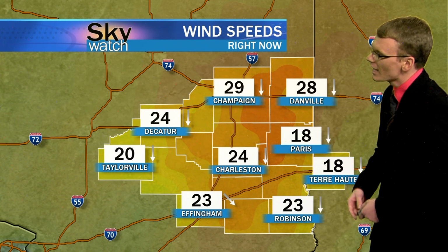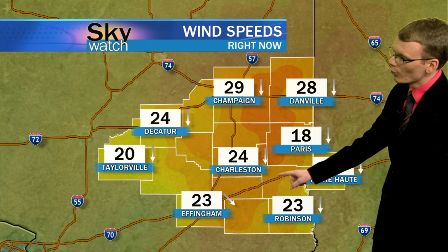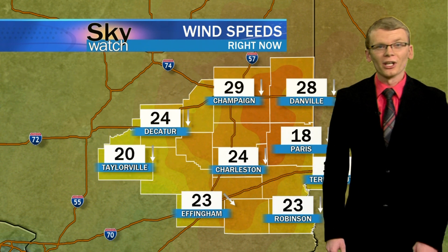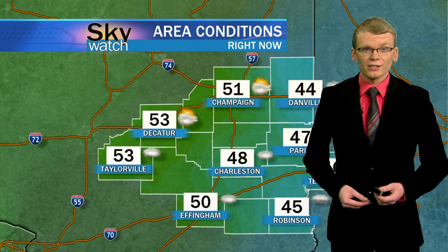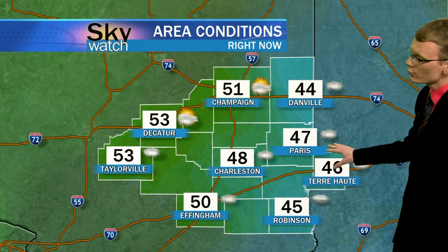And we're dealing with a strong northerly wind this evening. We do have sustained winds at 29 miles an hour right now in Champaign out of the north, 28 in Danville, 24 here in Charleston, and that's making it a very blustery evening and giving the air a little bit of a chill. We've had wind chills in the 30s at times today, especially this morning, and those rain showers are keeping our temperatures cooler across our eastern areas.